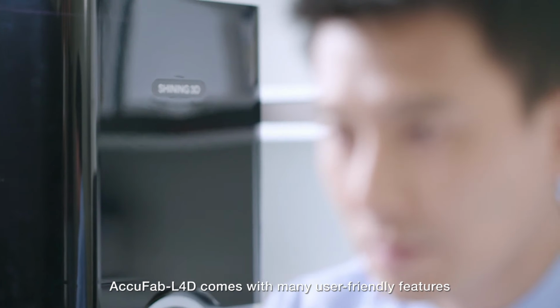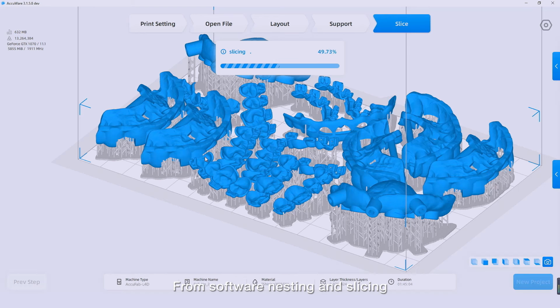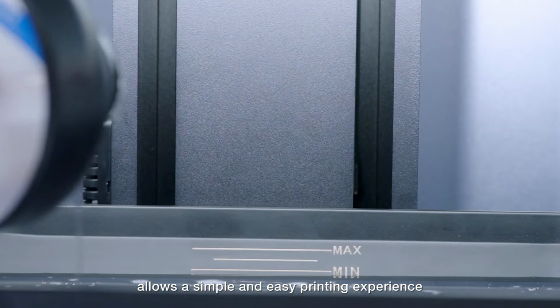AccuFab-L4D comes with many user-friendly features. From software nesting and slicing to hardware operation and maintenance, it allows a simple and easy printing experience.